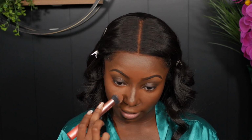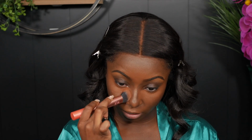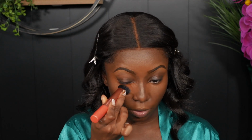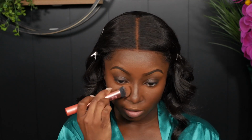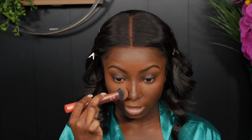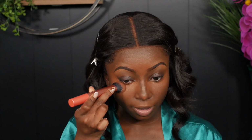And then when it comes to the inner corner, I like to press it right against where the contour is at, so it can chisel it some more. So literally y'all see me using the edge and pressing it in right next to the contour.